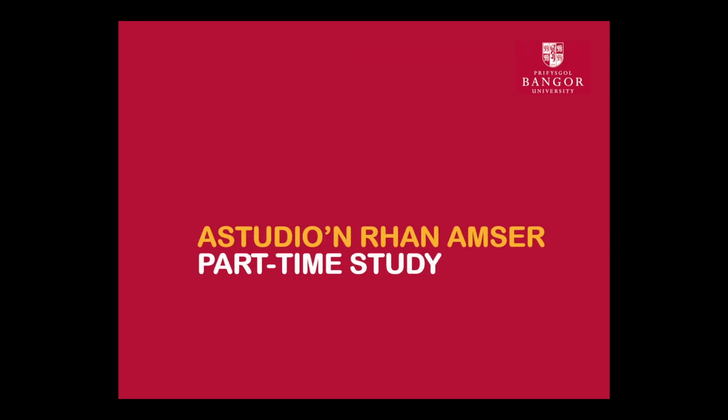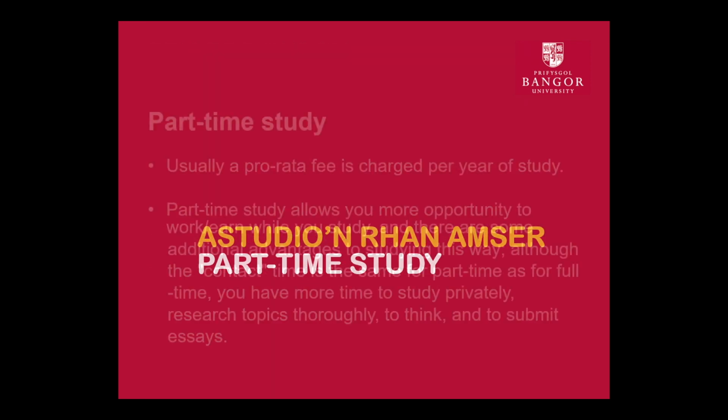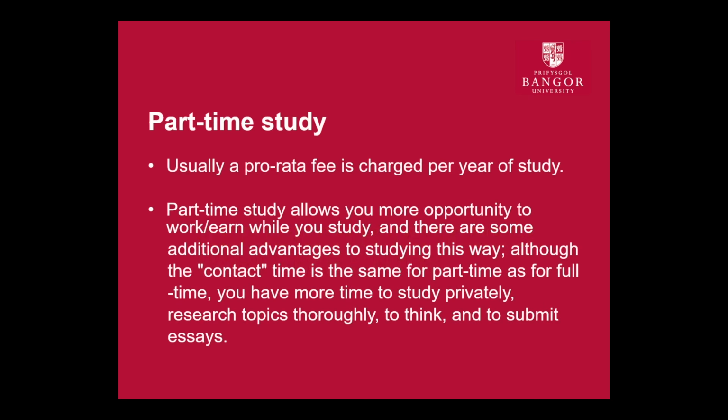And just to end on information for part-time study, so those of you thinking of studying with us part-time rather than full-time, usually a pro rata fee is charged per year of study. Some of the bonuses with part-time study is it does allow you more opportunity to work and earn whilst you're studying. And other advantages of studying this way could also be you have more time to study privately, research topics more thoroughly, to think and to submit your essays in more time. And although the contact time is going to be the same for part-time students as it is for full-time students.